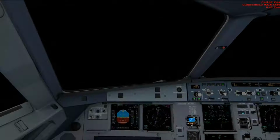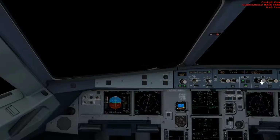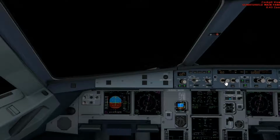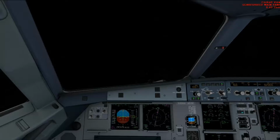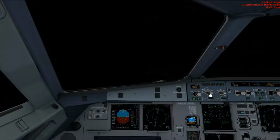So obviously maintain the current altitude 3,000 feet, we'll now go down to 2,000 feet, speed now 160 knots. Yet again we'll have the speed brake out to assist us on our approach. Hopefully very shortly we will be able to make out our arrival.